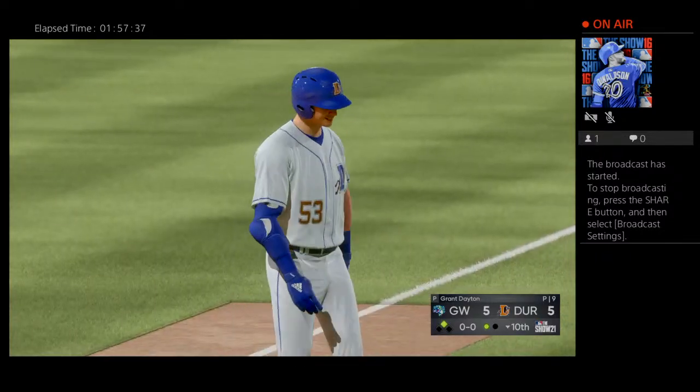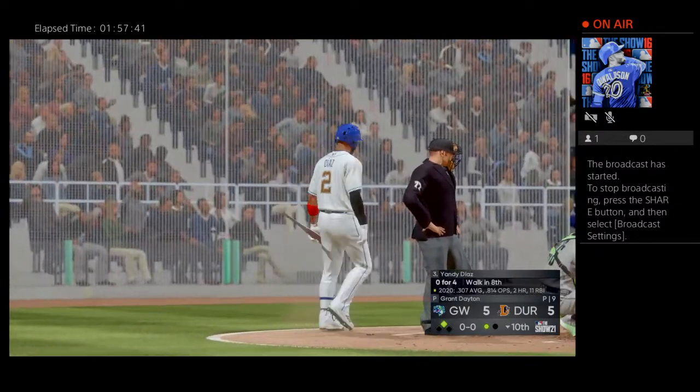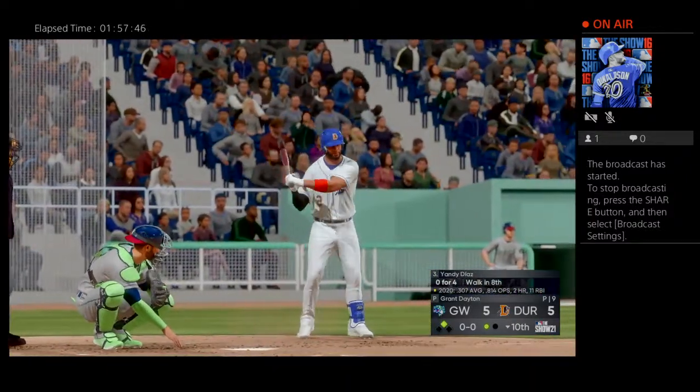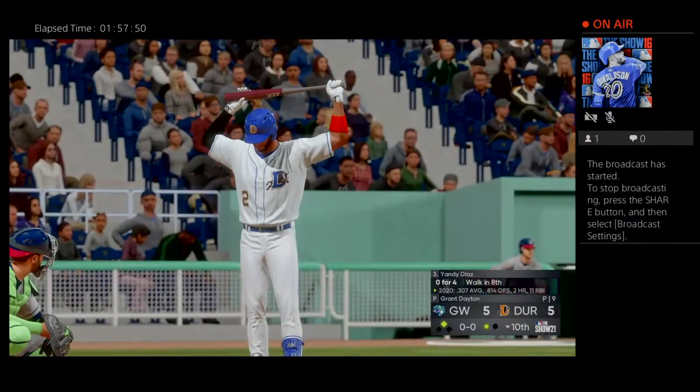The left fielder, number 2, Yandy. Stepping in once again is Yandy Diaz. He's gone hitless to this point. Not a great game up to this point, but none of that would matter if he could come through right here. A chance to be the hero.